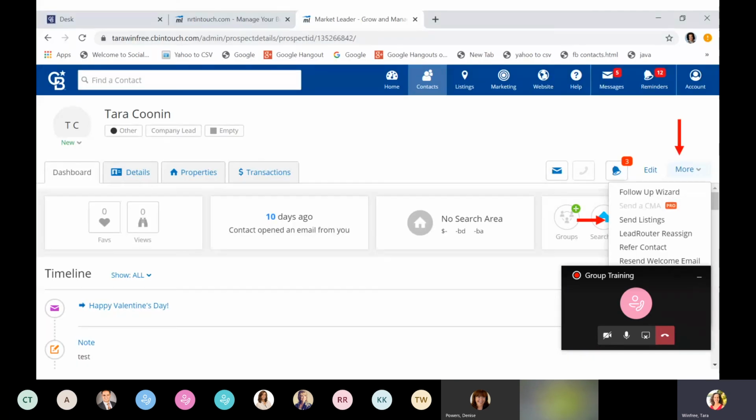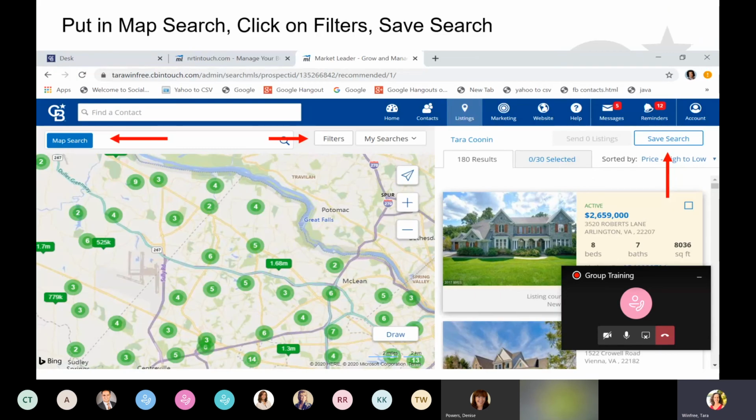So how do you do that? You go into InTouch, you click on your more button, and then you click on send listings. That pops up a screen where you can do a map search and you can put in the town. So you put in Fairfax, Virginia, click on filters, and a slide rule will pop up at the top, and you slide rule the price point that you want.